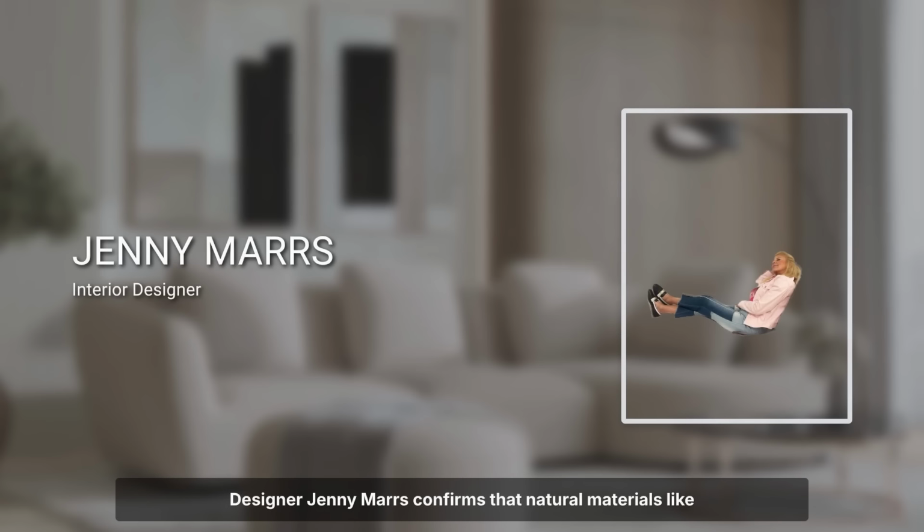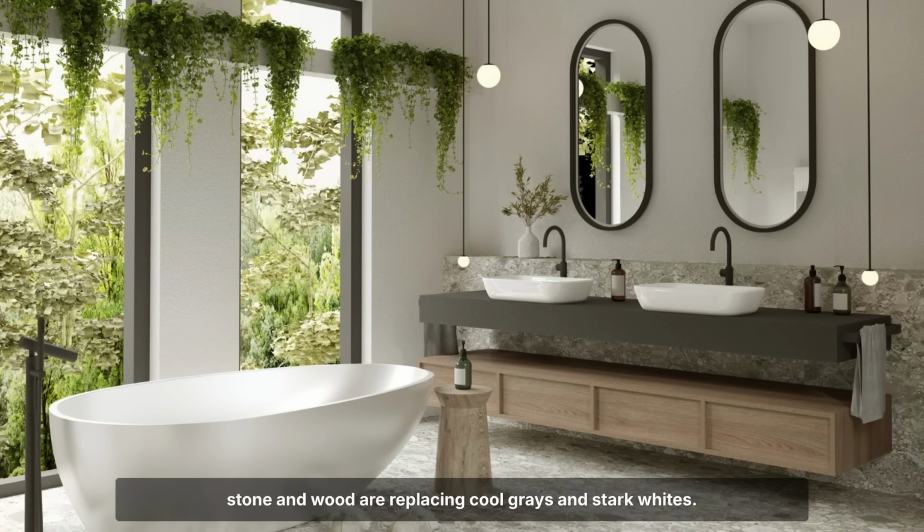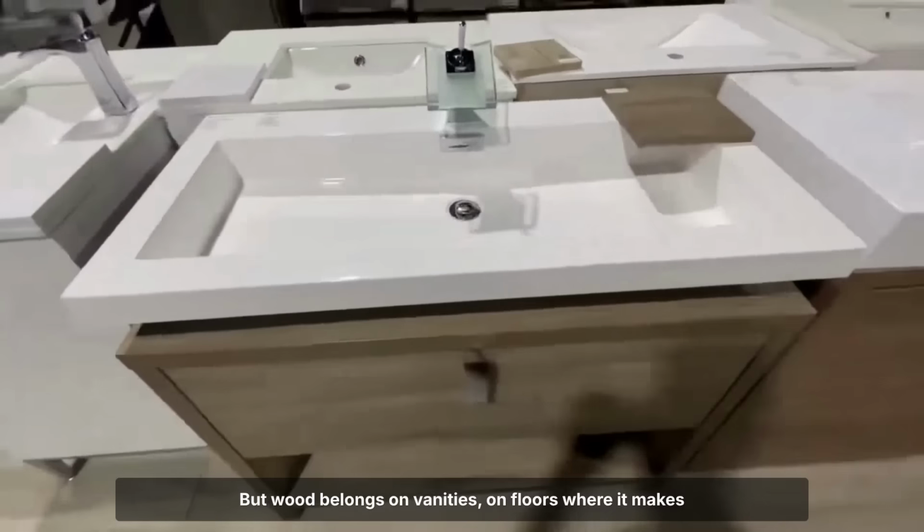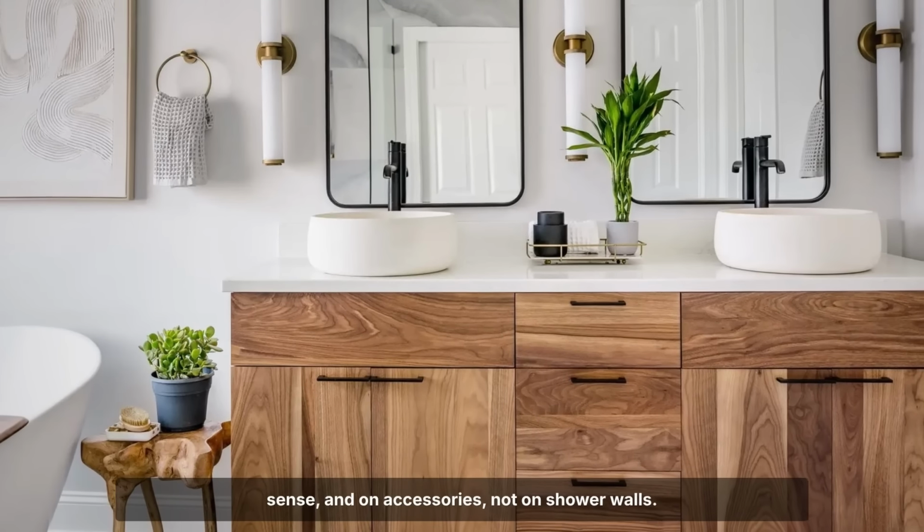Designer Jenny Mars confirms that natural materials like stone and wood are replacing cool grays and stark whites. But wood belongs on vanities, on floors where it makes sense, and on accessories, not on shower walls.